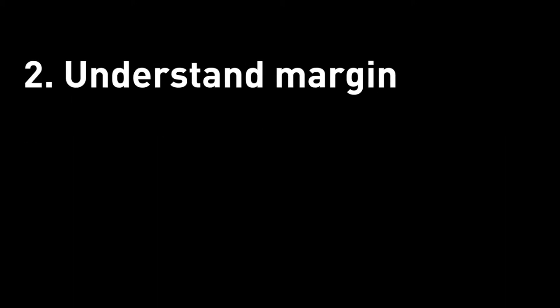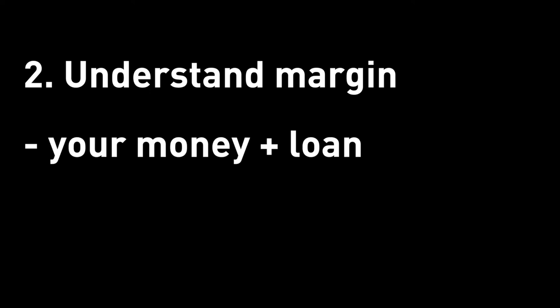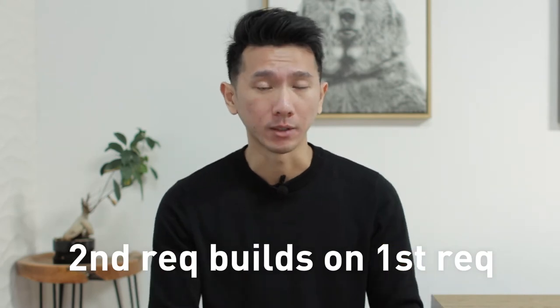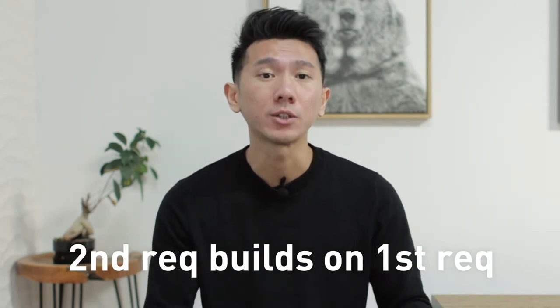The second requirement, understand how margin investing works. Investing on margin is essentially borrowing money to invest, in addition to the money that you already have. To borrow money, you first need to have some money in your brokerage account, whether it's in the form of cash not invested or stocks, either one works. Which explains why you need the first requirement, you are investing, because doing so means you have money in your account.